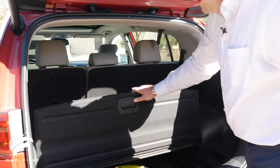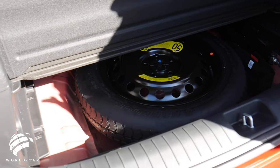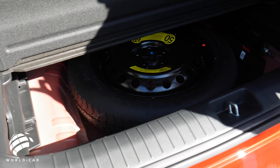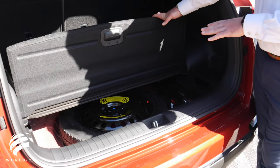Now you do have your spare tire, jack equipment, everything located in the rear. It is a space saver, but is the same height as the tire that's on the car, so it won't throw off the center of balance. Once again, it helps out with weight, and encourages you to get your flat tire fixed a little bit quicker. And everything that you need to change it is back here.